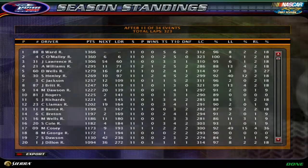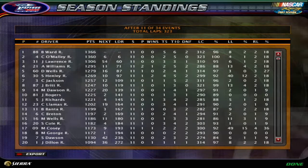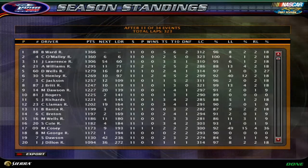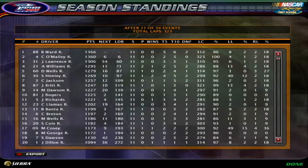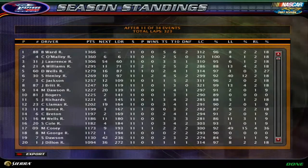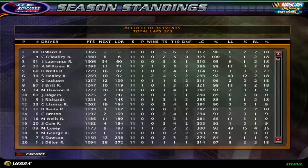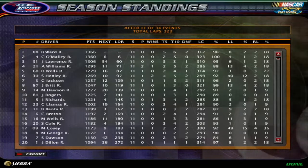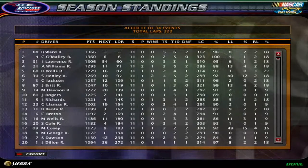And Barney Ward is your new points leader over Corey O'Malley by 6 points. As they're separating themselves from the field, Barney Ward's quietly become a really consistent driver in that 88 car. He's just trying to find that elusive first win, though, in that car. He's been strong all season. Jessica Lawrence, third in points. Aaron Williams, fourth. Danny Wells is fifth. Sean Henley, sixth. Charles Jackson, seventh. Jeremy Brett, eighth. Michael Dawson, ninth. And Jake Rogers rounds out your top 10. And then you see the top 20 in points right there.